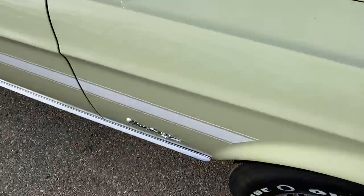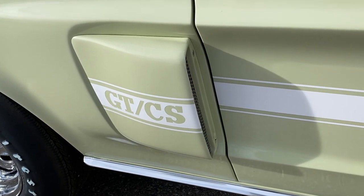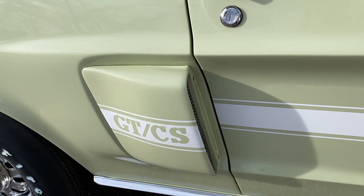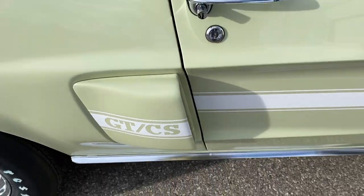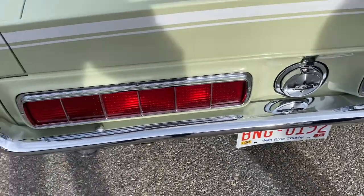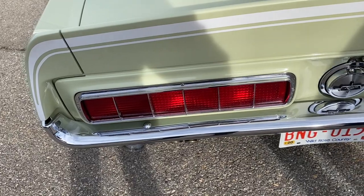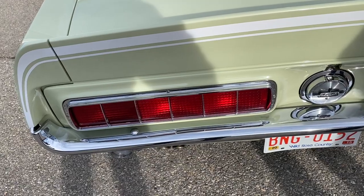So then these hood scoops, those are unique as well, right? They're off of a Shelby, but they're non-functional. And then the boot lid here is a glass fiber piece. So, fiberglass. Yeah, okay. It comes with a different gas cap too. And the lights are different, right? A lot of people think that because these are off of a Thunderbird, they're sequential, but they are not sequential lights, they're just regular lights.